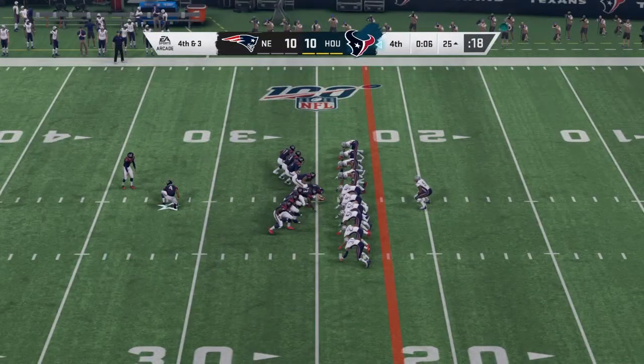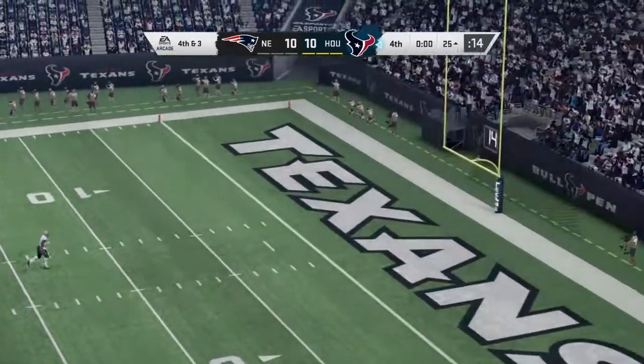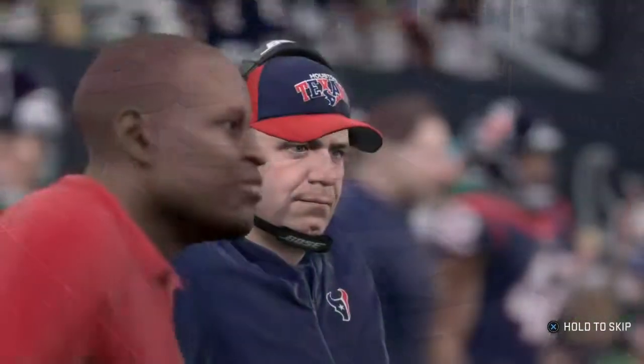So a big one coming here for Kaimi Fairbairn. He's hit on his one earlier attempt tonight, but this a little more pressure-packed for the win. And his kick is good. And the Texans are going to win the football game.